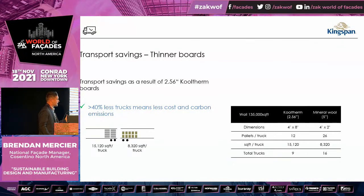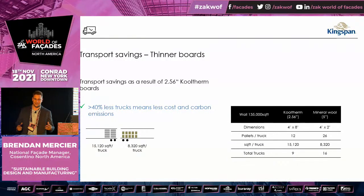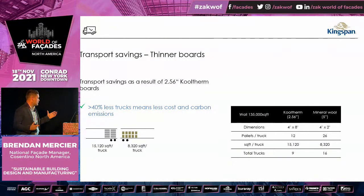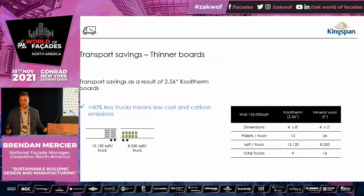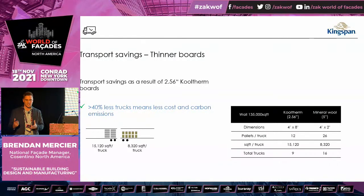So what we looked at was obviously transport savings. We've all talked about carbon emissions, taking trucks off the road, which is crucial. With our product, we can get 15,000 square foot on a truck. With mineral wool, you're getting 8,000 square foot on a truck. So on this one project, we're delivering 9 trucks versus 16 trucks.